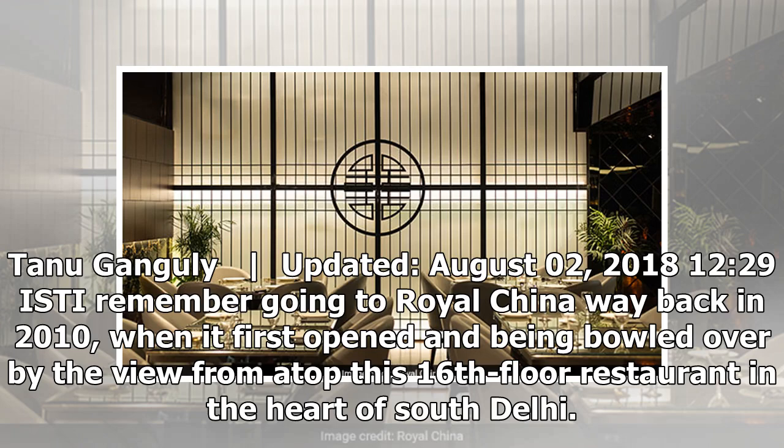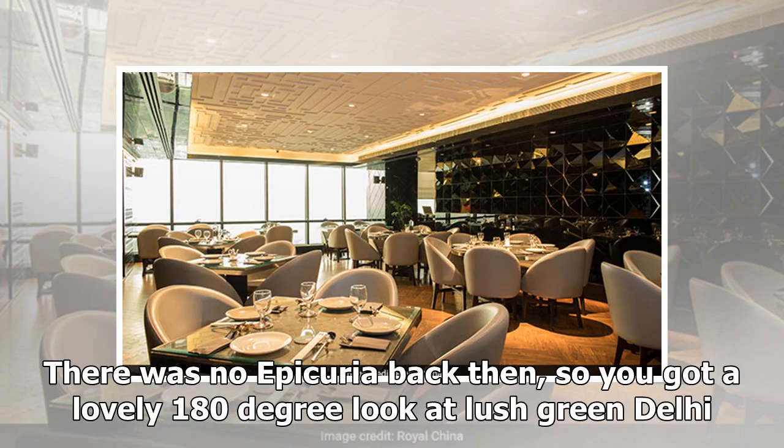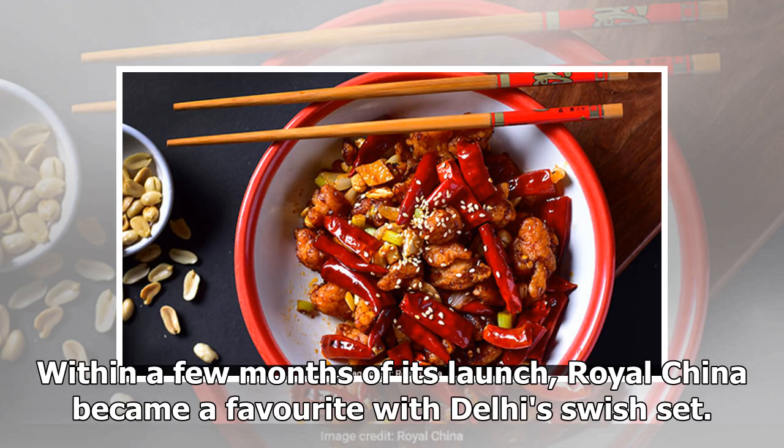Remember going to Royal China way back in 2010, when it first opened and being bowled over by the view from atop the 16th floor restaurant in the heart of South Delhi. Delhi Metro was still a novelty, and a restaurant that provided such panoramic views of the area was rare. There was no Epicura back then, so you got a lovely 180-degree look at lush green Delhi.